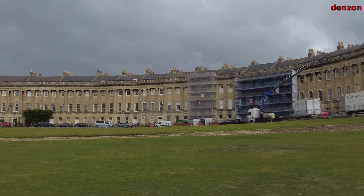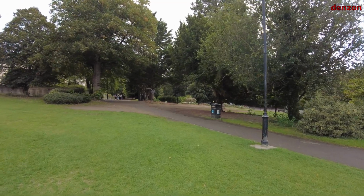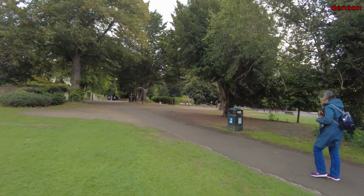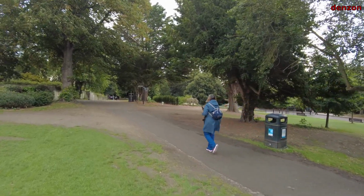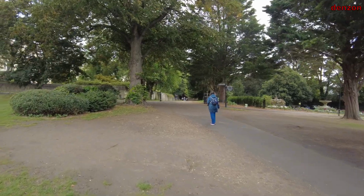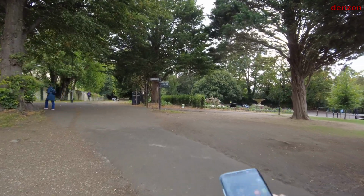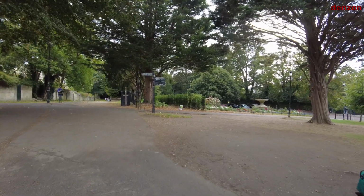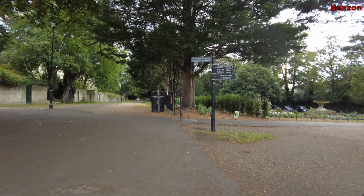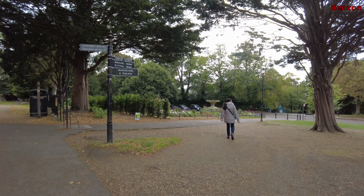Of the total 30 townhouses, 10 are still full-size townhouses, 18 have been split into flats of various sizes, and one is the number 1 Royal Crescent Museum, and the large central house at number 16 is the Royal Crescent Hotel and Spa. Currently, the houses and flats in the Crescent are a mixture of tenures.